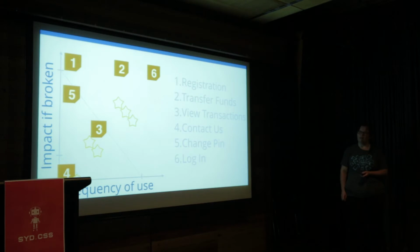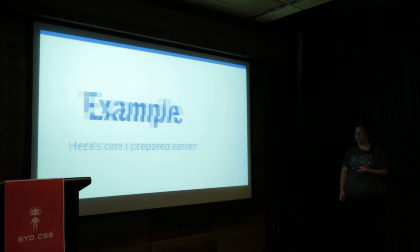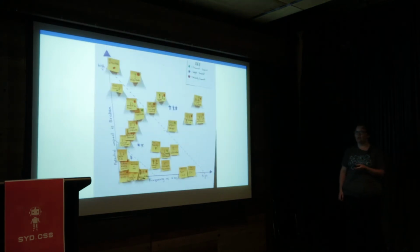And we could also map other elements of risk as well. We might mark things with a red dot to say this has security impact. So the end user might not care about this feature, but from a security point of view, we might want to have some extra automation or whatnot. For an example, this is the one I used right next to my team. It has slightly more than 6 features, but you can see how it grows.